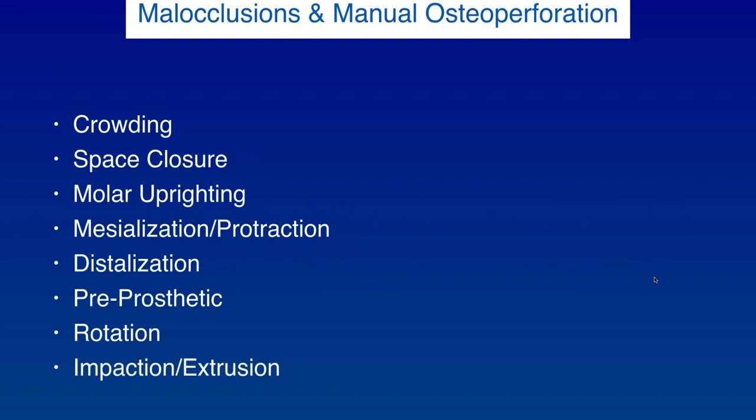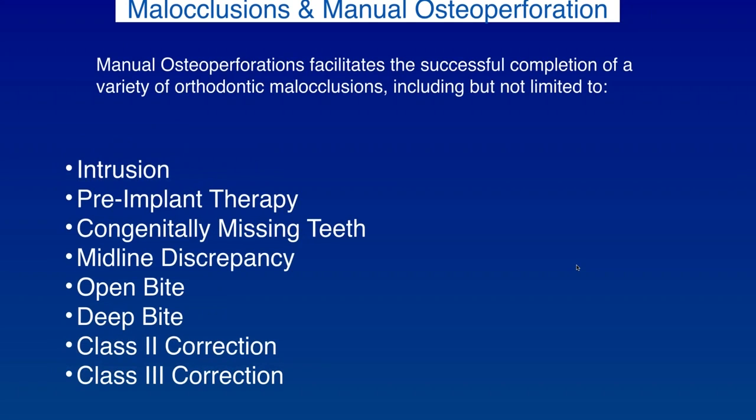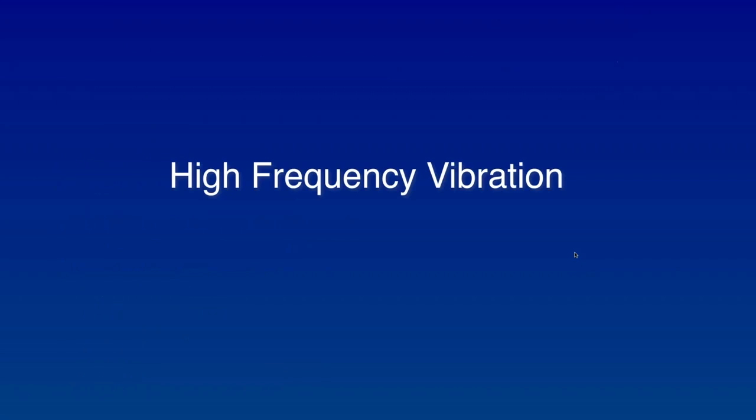These are other areas where I've used manual osteoperforation. Crowded cases, space closure has been huge for me. Molar uprighting is big. Mesialization, protraction, I use it all the time. Distalization, pre-prosthetic, rotation, impaction, extrusion, you name it, you can use it. It facilitates the successful completion of a variety of other malocclusions, including but not limited to intrusion, pre-implant therapy, congenitally missing teeth, midline discrepancy, open bite, deep bite, you name it, you can use it, and you will see acceleration in your tooth movement.